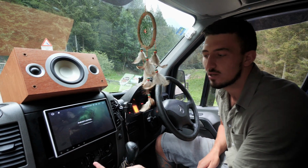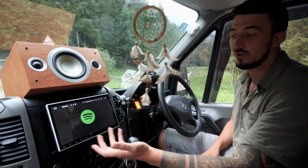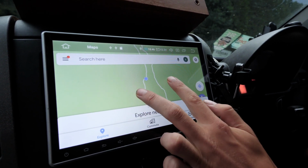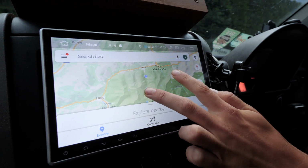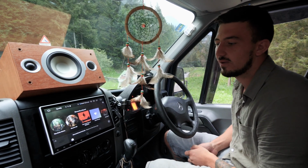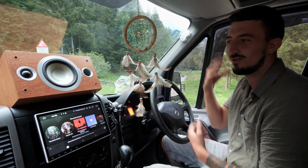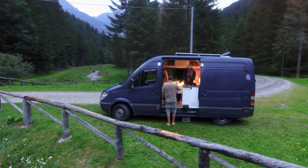It's basically just like a phone, so you can go on YouTube, you can go on Spotify, and have maps as well, which is really useful when you're looking around these places, finding somewhere to camp up or something, having a nice screen where you can touch it and when you're sitting here, you can all look at it. It's pretty nice. It's a nice feature. So you've got a microphone as well, which I found in this van you lose a lot of the space, especially when you take the cab wall off.